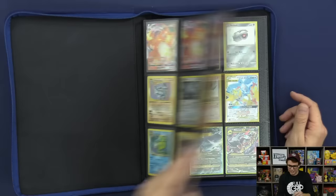I said I do have a slabbed skateboard. Had to get this baby in a PSA 10. Of course, the skater card. How could I not? Yes, a beautiful golden board there.